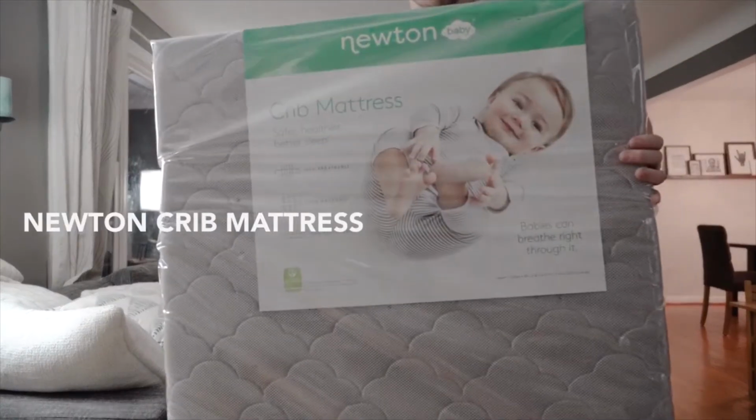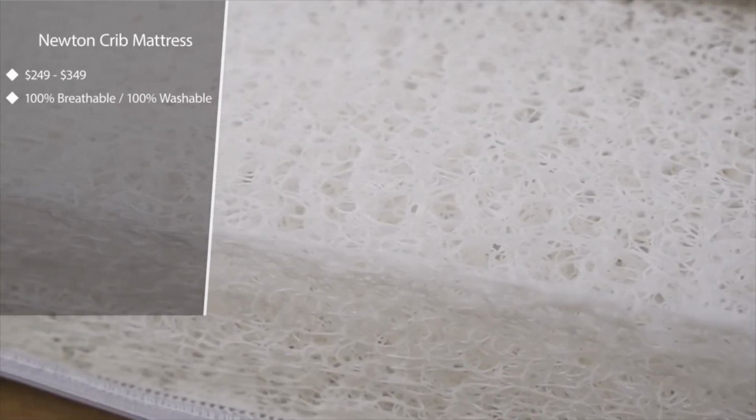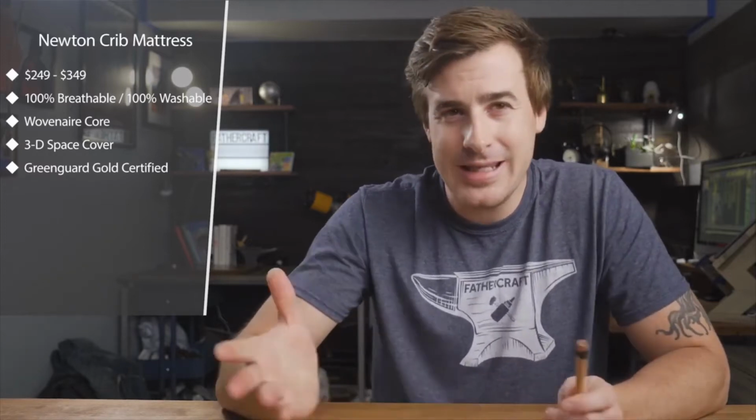All right, this next item may be the epitome of a splurge item. And I'm talking about the Newton crib mattress. Now, hay was good enough for the baby Jesus, but it's probably not for your newborn. So a crib mattress is essential. The Newton crib mattress has a woven air core, which according to their website means it's comprised of 90% air and 10% food grade polymer. So in the event of the apocalypse, you can eat it as a last resort.